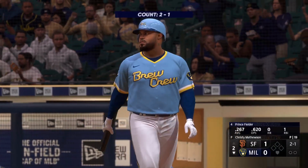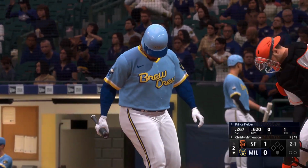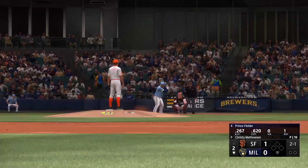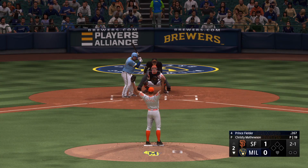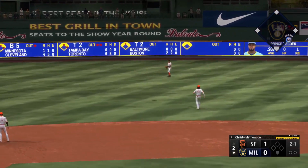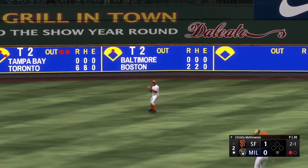Back here in Milwaukee, bottom half of inning number 2. Here's the veteran first baseman, Prince Fielder. The 2-1. Swing and a high fly ball to left field. Irvin makes the catch, and there's one down.